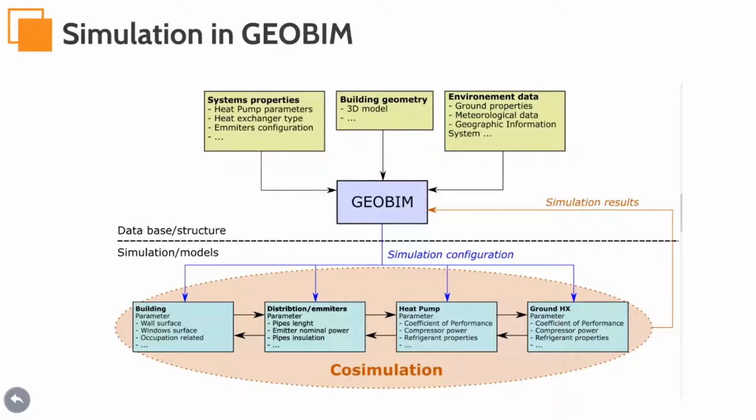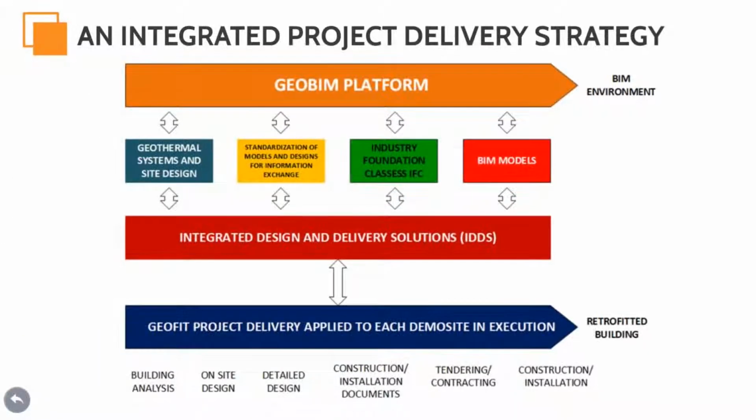So now I will let Sergio present the link between the integrated project delivery strategy and the BIM within GeoFit.